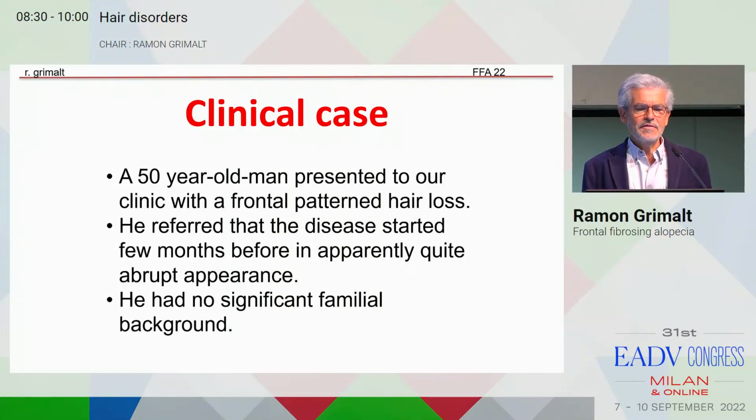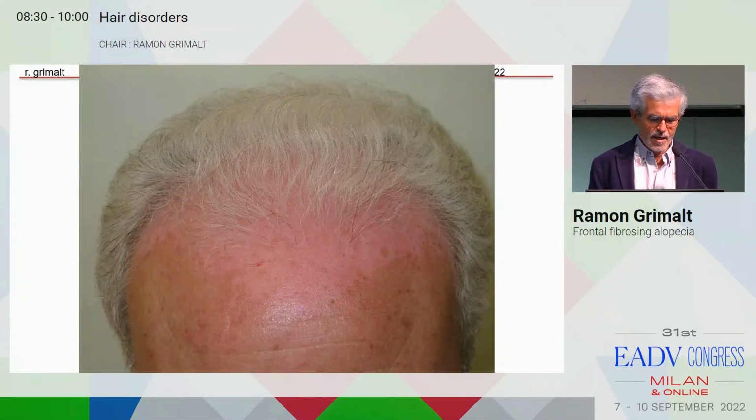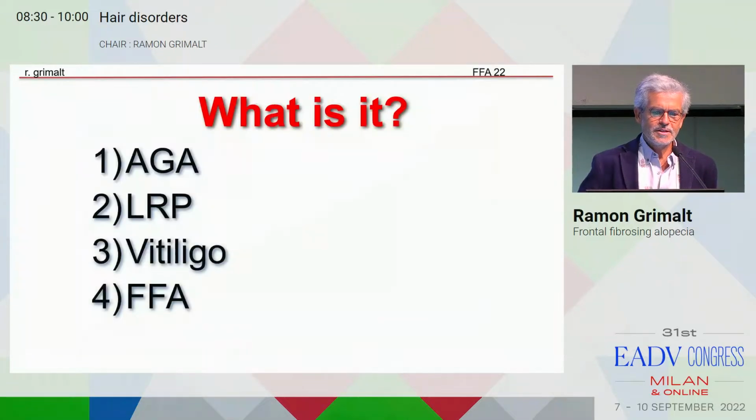This is a 50-year-old man who presented to our clinic with a frontal pattern hair loss. He referred that the disease started a few months before in apparently quite abrupt appearance, and he had no significant familial background. This is the aspect of the patient I'm showing to you. If we get close to the patient, we can see that we have four options.